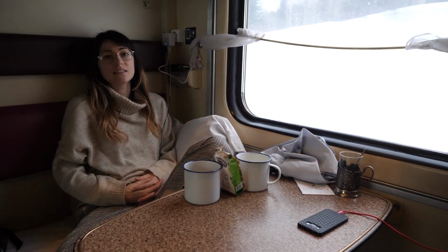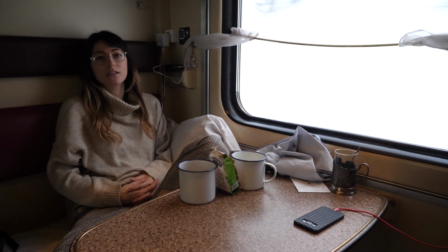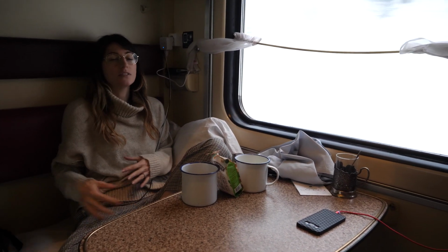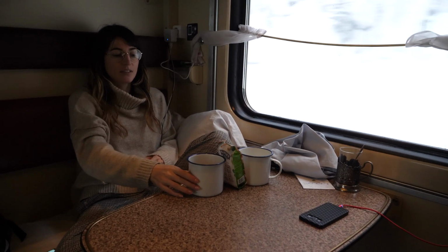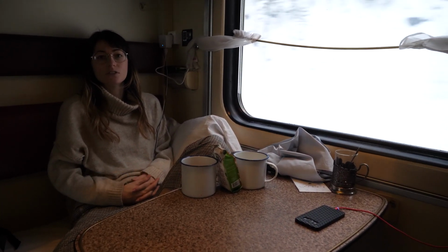It took me at least till this morning for my stomach to get a bit settled. It's very, very bumpy. Like Corey said, it feels like you're just laying on top of a washing machine, constantly being jolted. Now I feel much more settled, like I can just kind of do my thing, but before I just wanted to lay down because I felt nauseous.